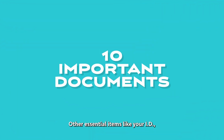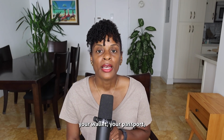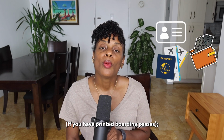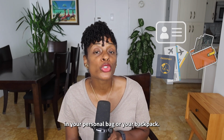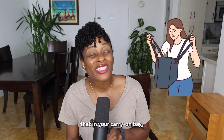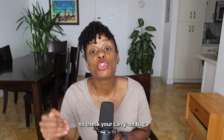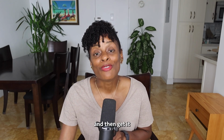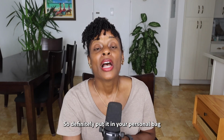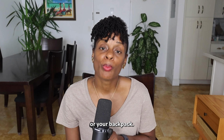Other essential items like your ID, your wallet, your passport, your boarding passes, if you have printed boarding passes. Make sure that you have those in your personal bag or your backpack. You do not want to put that in your carry-on bag because there is always a chance that you will be asked to check your carry-on bag and then get it at the next gate when you land. So definitely put it in your personal bag or your backpack.